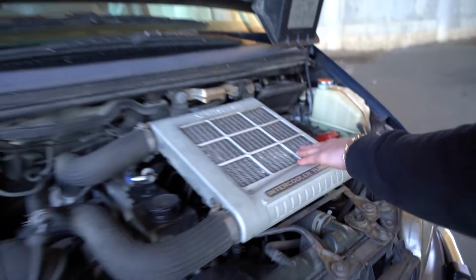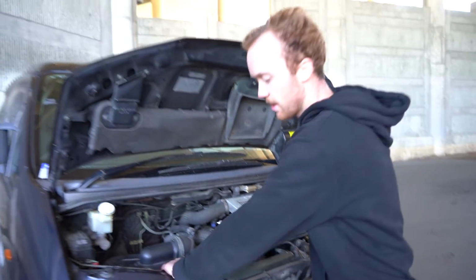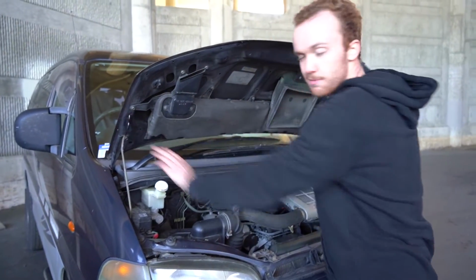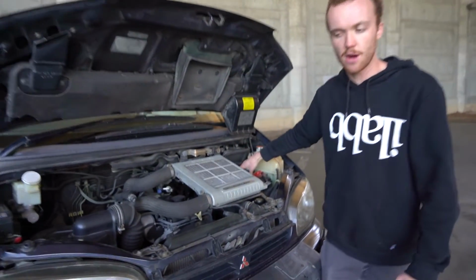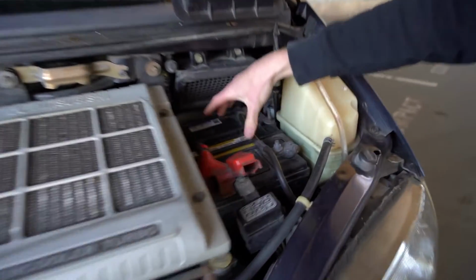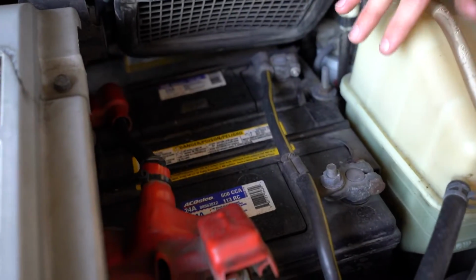Now, both my Delicas are diesel models. However, what's special about these ones is because they're limited edition, they have 2 batteries. Now, what's important about having 2 batteries is that's double the cold cranking amps when you're starting these.